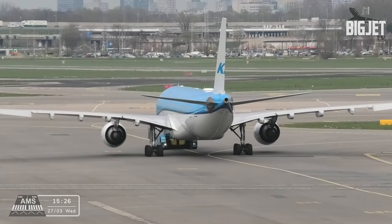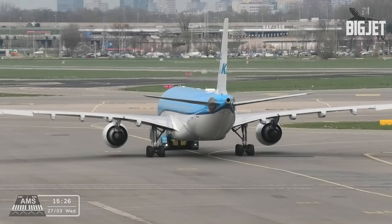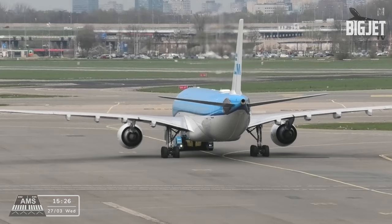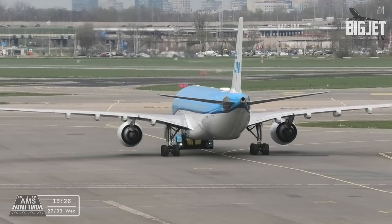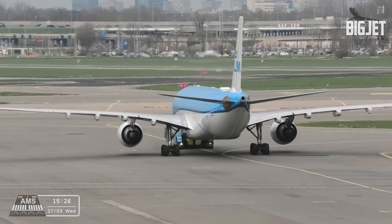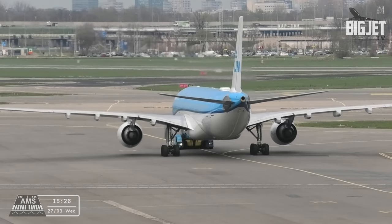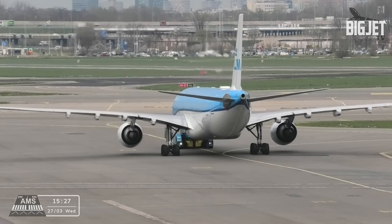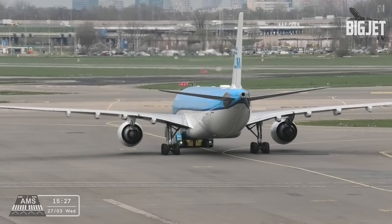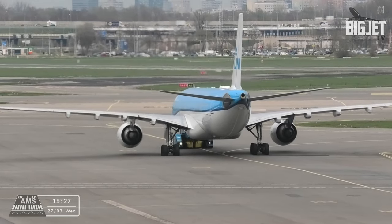See how the outboard ailerons, see how big the ailerons are on the 330s and 350s. In fact, there you go. Engine start split. Here we go. Should come out on this runway. Oh, really?